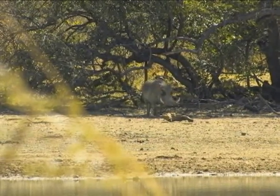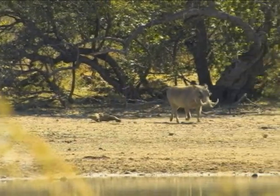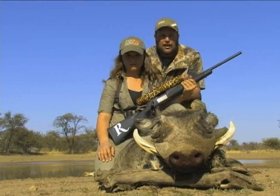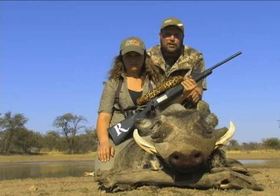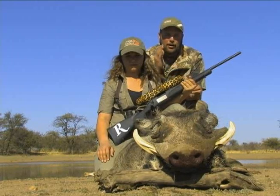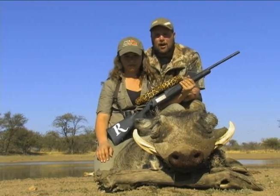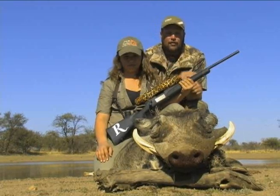Finally, he worked his way out from underneath the trees, came to the water's edge, and Randy made another spectacular shot here in Africa. Her 7mm08 topped with the Burris Ballistic Plex rifle scope. She put it right on the quarter of the shore facing her. He dropped instantly right in the water, and this is a whale of a warthog.